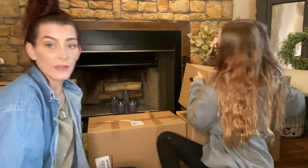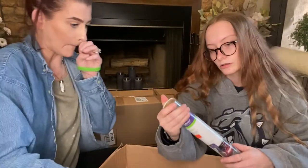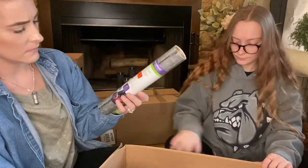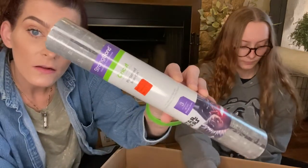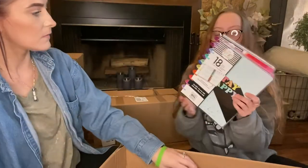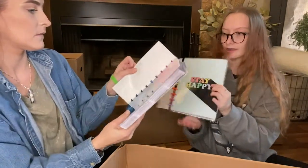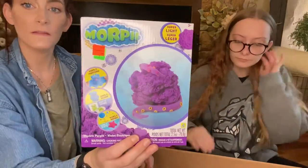Okay, now we're gonna do another box. This one's heavy. Frog. Cricut. Strong bond. Star Wars Cricut patterned iron-on. More Happy Planner. Ooh, these are cute. Yeah, this one says stay happy. Count your lucky stars. Some more of that morphing sand stuff.